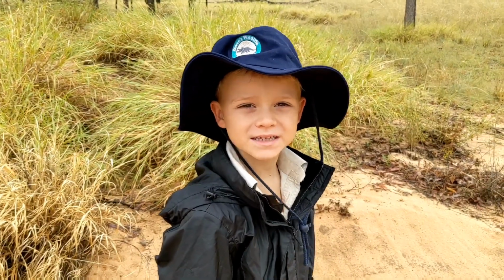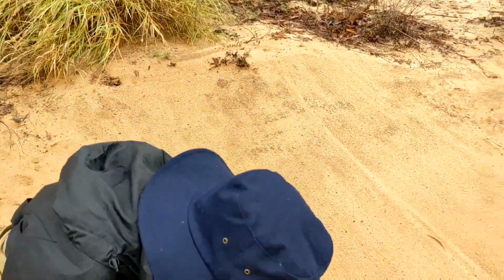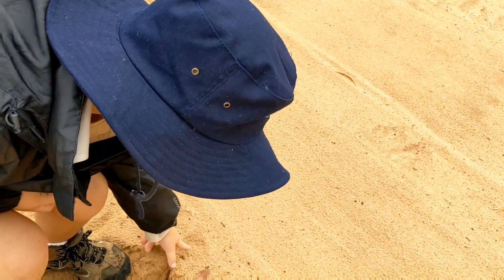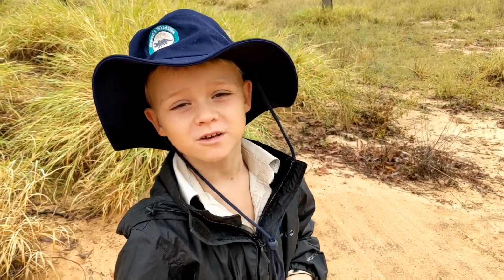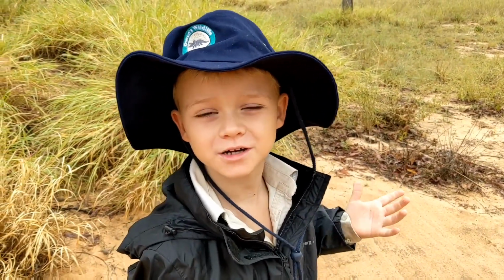As you can see on this sweep, it's a swamp wallaby because two jumps here, two jumps there, two jumps there. And it's not the clearest because we've just had a fair bit of rain, but still clear enough that we can see it.